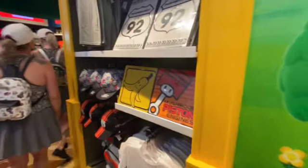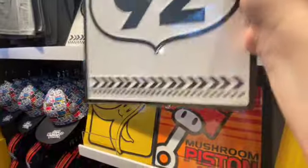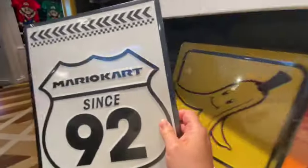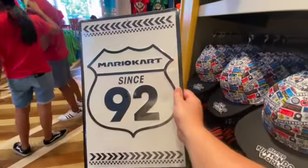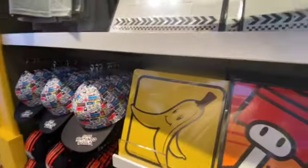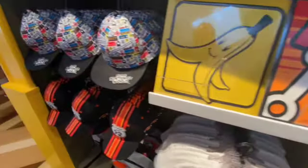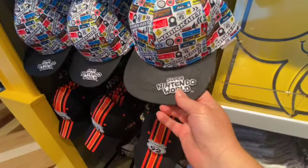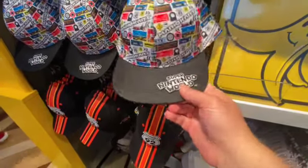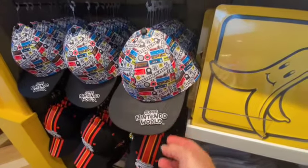Get over here, take a look at this. Since 1992, big old heart. That's just a very heartfelt sign too. So if you want, oh wow, this is even a really good price too. It's $22. Okay, let's put that back. So they have all sorts of different things here. This is a really cool hat too. It's a nice design, Super Nintendo World, got Mario Kart on there. What is the price tag? All this for $27.